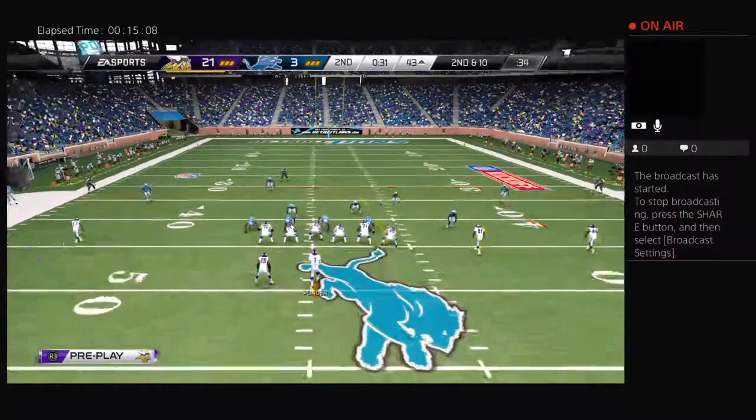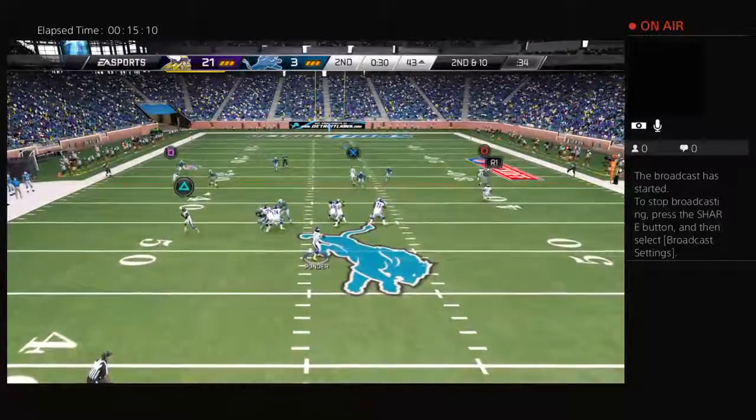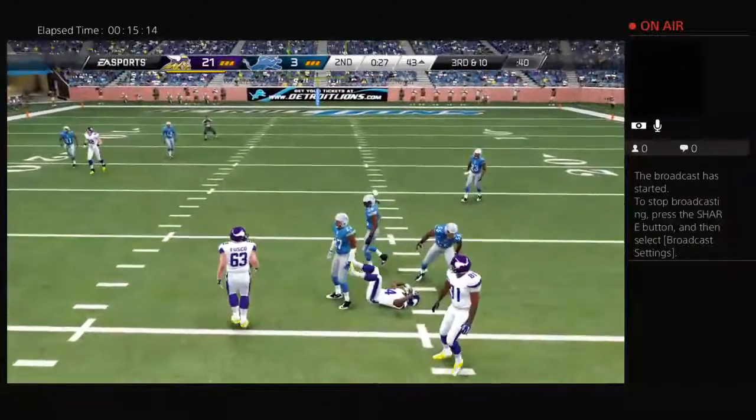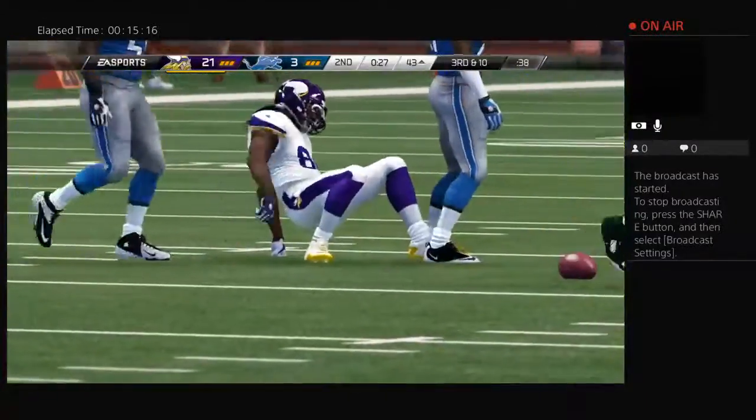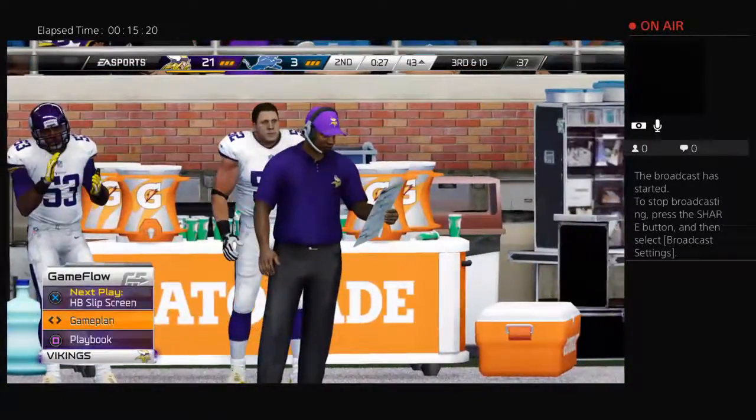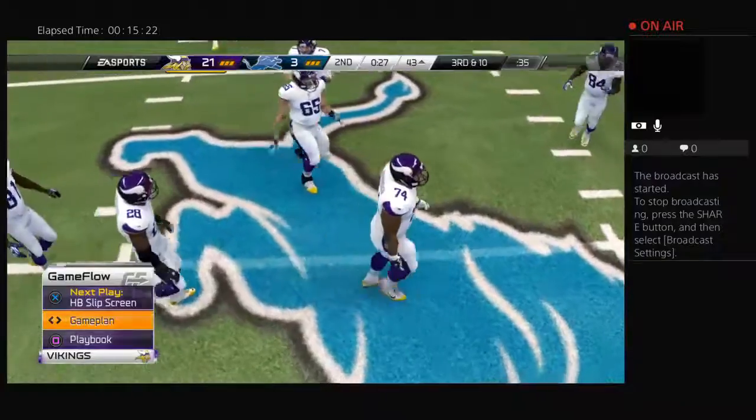Adrian Peterson is in the backfield. How did he drop that? You don't see it often in today's game. These gloves these wide receivers wear, my gosh, anybody can catch it. I don't know how he dropped it.